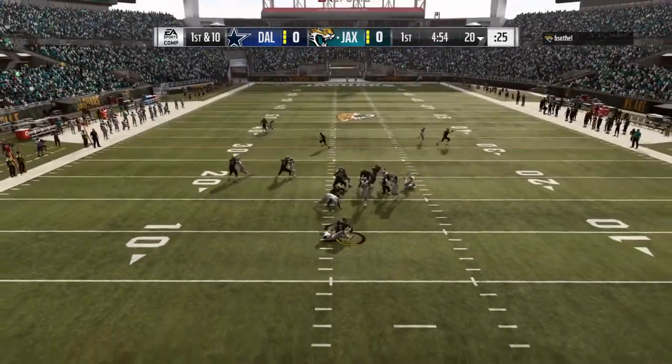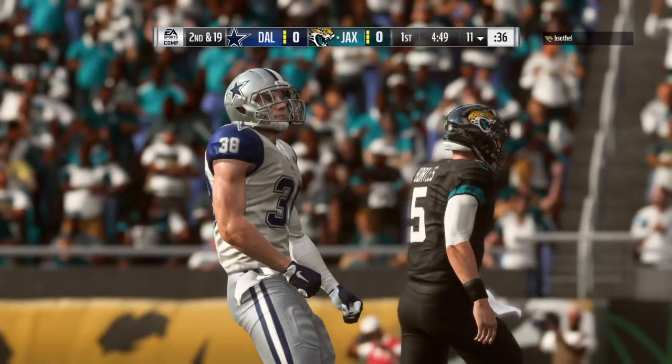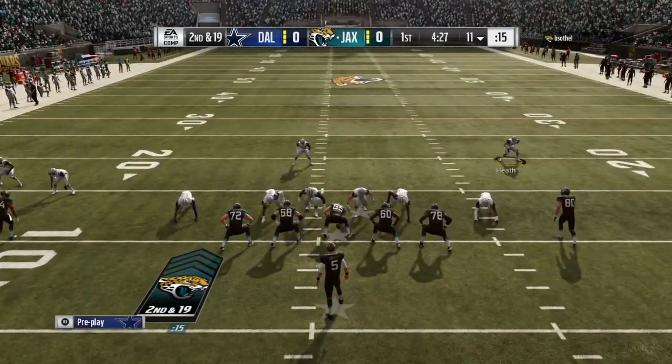Here on first down. Under a heavy rush, and down he goes. Brandon, if I'm an offensive coordinator and I see an all-out rush like that, I file it away because I'm going to use their aggressiveness against them as this game goes on. I'm going to hit them with a screen soon.